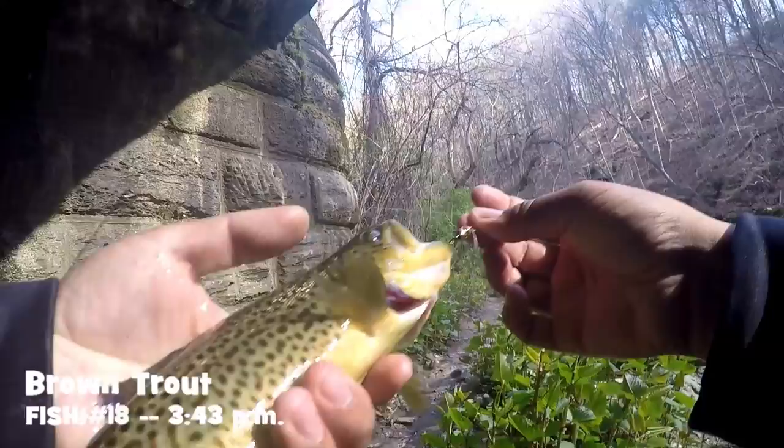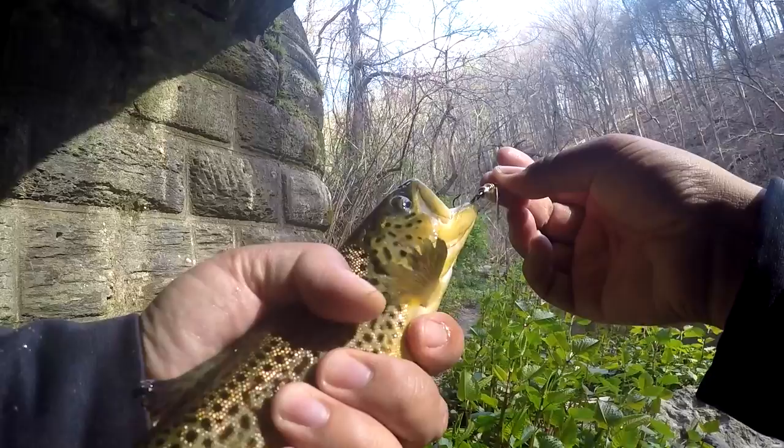Wow, look at this, huh? What beautiful colors on this fish. And thankfully, the Salmo trutta, the brown trout, tastes better than the rainbow, actually. So that's a big bonus. Let's catch some more.